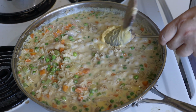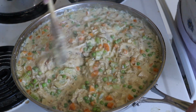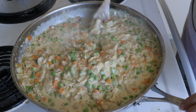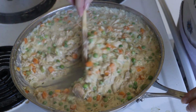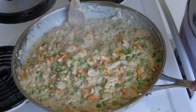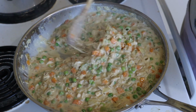And if you go too far and it's too thick, then grab a bit more water or chicken stock or cream. That looks pretty good to me. I like it really, really thick. I would probably even like it a bit thicker than that, so I'm just going to cook it down for a little while.